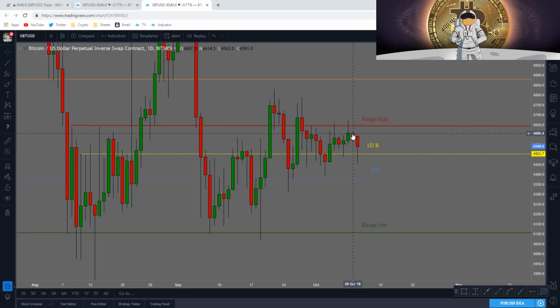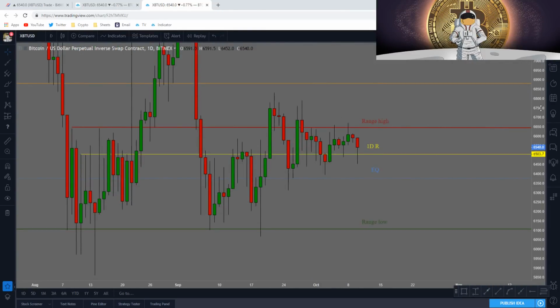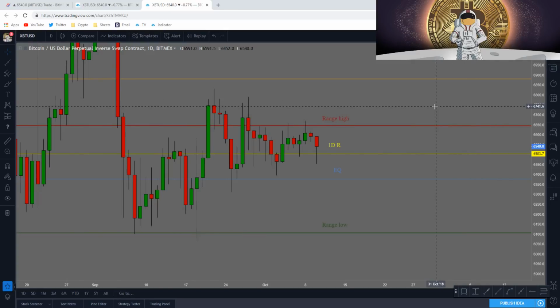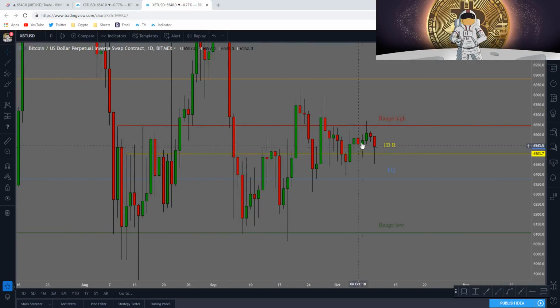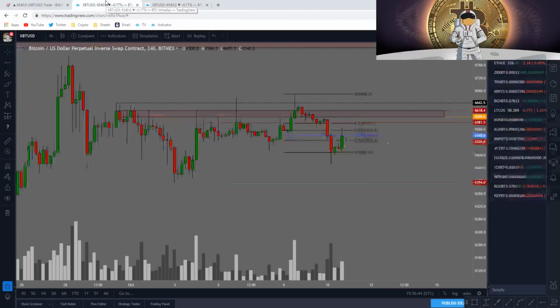So the invalidation point of this specific candlestick pattern would be the high of the hanging man, or the potential hanging man, which would be 6614.5. So if we even wick there and then plummet, that would still be an invalidation of the hanging man. I do want to see a daily close below the 1-day resistance. I'm not entirely sure if we'll get that, but overall, I still think this is very bullish.